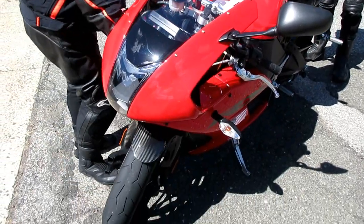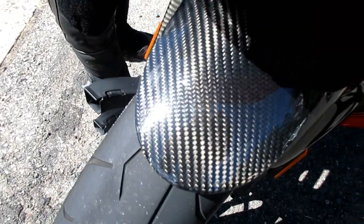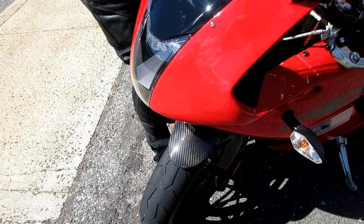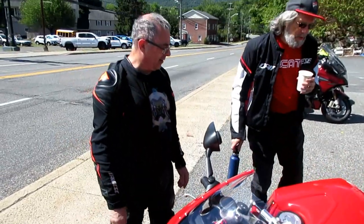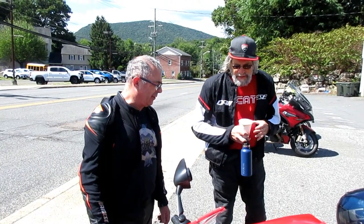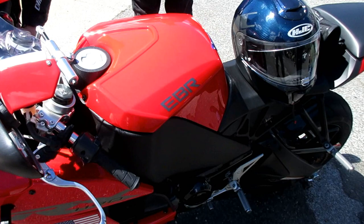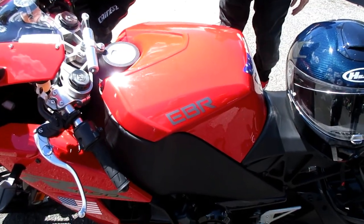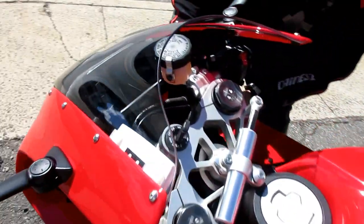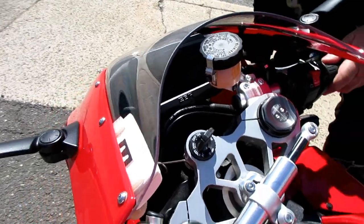Yeah, Erik Buell Racing. Used to be called Buell. I like how nice the carbon fiber is on this. That's a nice shape. First it was called Buell, then when Harley kicked them out and kept the name of Buell, he named it EBR. Doesn't look anything like a Buell. No, I'm happy to say. Nice little dashboard.